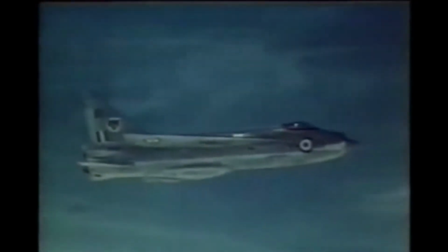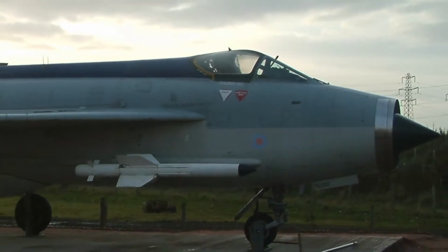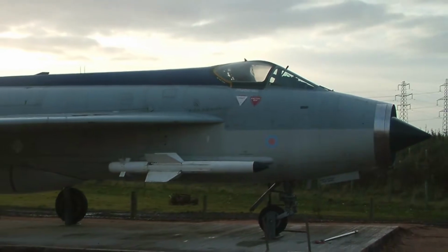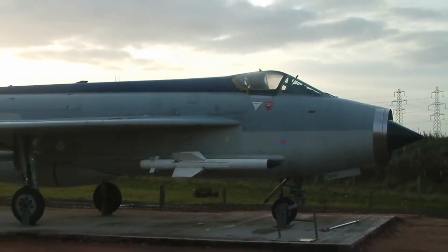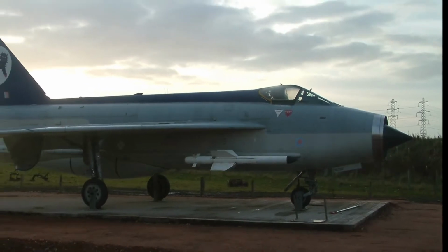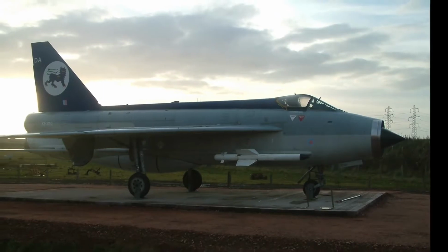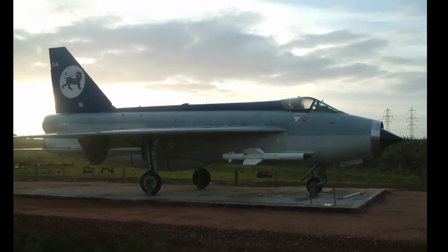In total, 337 Lightnings of all marks were built before the type left RAF service in 1988. As for the rather special Lightning that broke an altitude record for the type, caught a U-2 and overtook Concorde, XR-749 was preserved for some years at the Teesside Airport in the north of England. Currently, she is in Scotland at the Peterhead complex of Score UK, a company servicing North Sea oil and gas rigs, as a gate guardian.